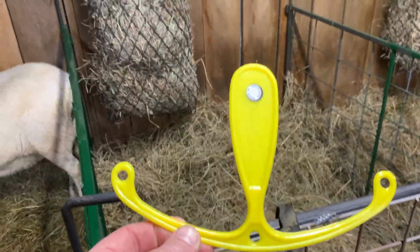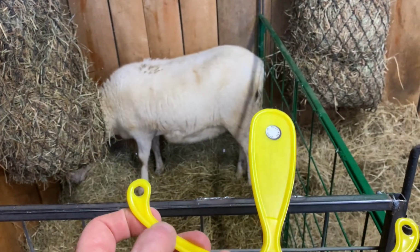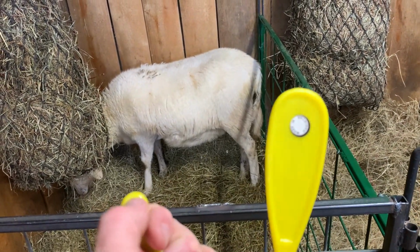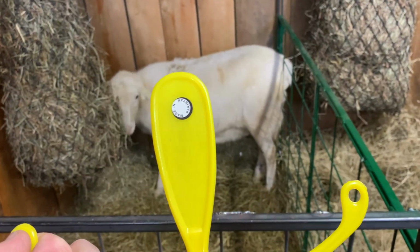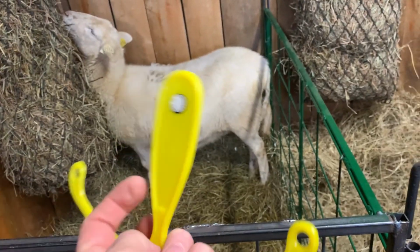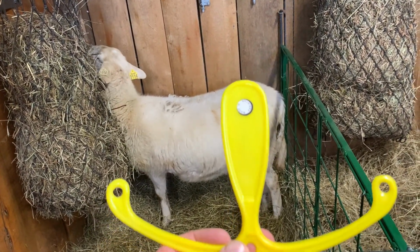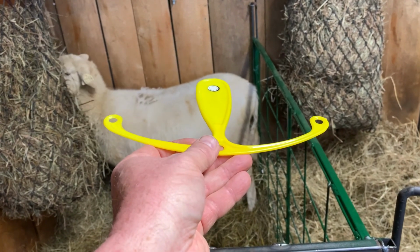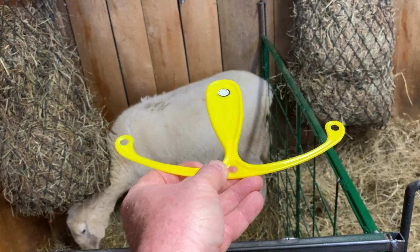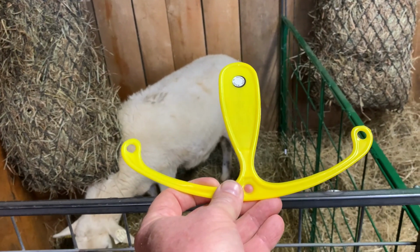This is what I referred to as a prolapse spoon. What you do is take some string. I just use some baler twine and tie in these holes here, one on each side. The big spoon part in the middle, this big piece, you put this under her tail and lubricate it, and you can slide this right up into her vagina. Tie these sides to the breeding harness that's on her, and you need to pull it up in there pretty snug, pretty tight.